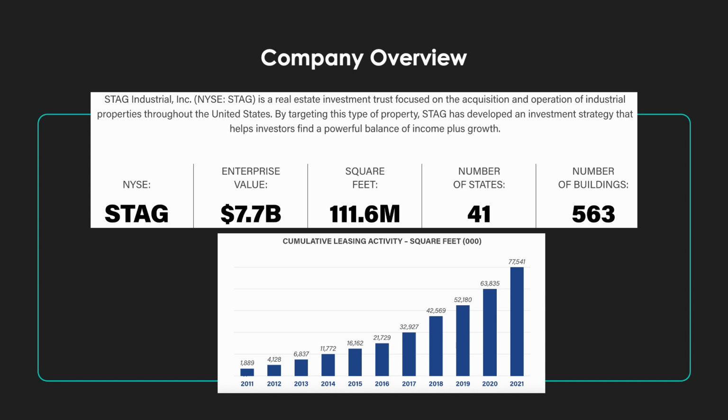But also, there's a cool tool that they have on their website that allows you to view their different properties, and you can click on a different state, and it'll show you the different buildings that they currently have within that state. It'll tell you, are they a warehouse? Are they a distribution center? Are they in whatever market? I think that's pretty unique. I think it's definitely cool to see some of the properties and see what their portfolio consists of.